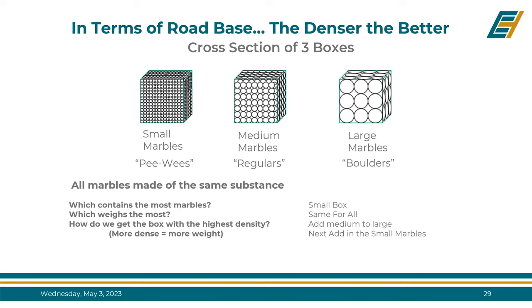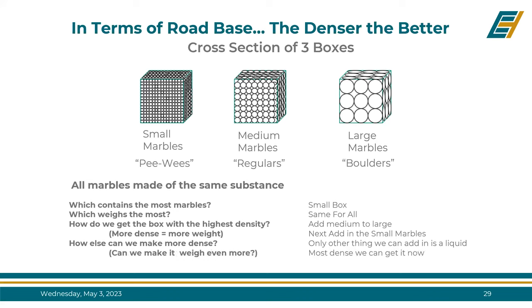Is this it? Or is there anything else we can do to make this more dense? And the answer is, we can add liquid. On our road system, that's water. By having the large, the medium, the small material, and having the water as close to the optimum water content as we can get, that is going to give us essentially the strongest, most dense layer of material that we can with our marbles, with our road.